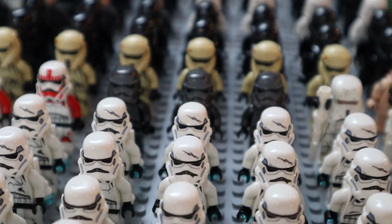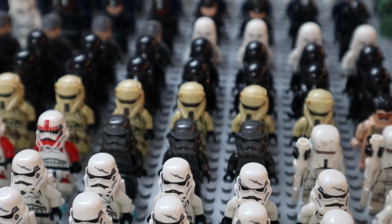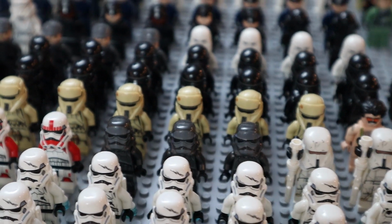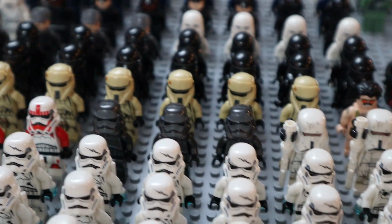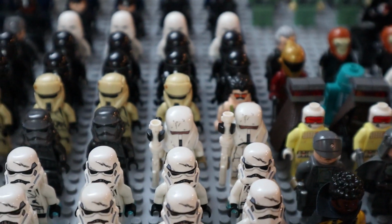These, I believe, are like the older versions. I haven't seen a set with this in production in a very long time, so those are cool. I'm pretty sure I got those from Brick Fair or Brick World this year, so that's really cool figures to have. To the right here, we have 2 of the Range Troopers from the Solo Convoy X train.